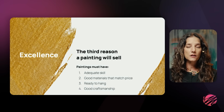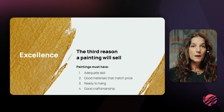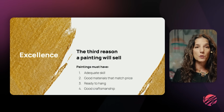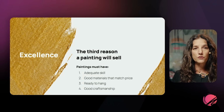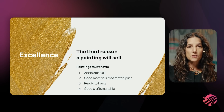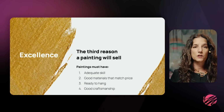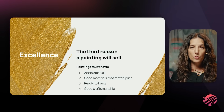So my skills have gotten a lot better over the years, and yours will too, wherever you're at in your journey. My skills from here on out are going to improve. The longer we paint, the better our skills get, and the more excellence that we put into our artwork. The more excellence we put into our artwork, the more it sells and the higher prices we get for it. So you don't have to start at the top selling your artwork. You can start at a lower threshold of excellence, but just know every year that you paint, your skills are going to improve. And there has to be some degree of skill in order for your artwork to sell.